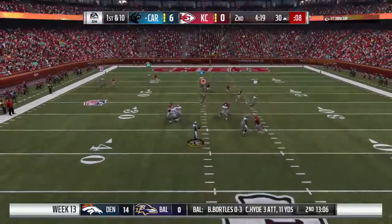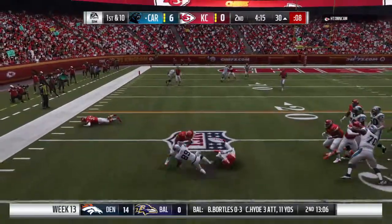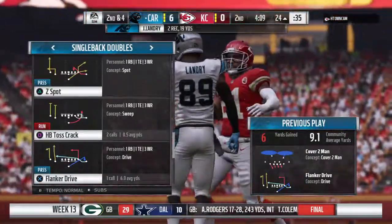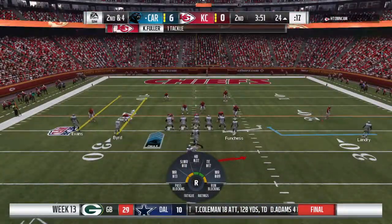Newton on 1st down. Looking left side, that's caught by Landry. And they'll be inside the 25 now at the 24. A gain of 6 there on 1st. 6 yards was the pickup on the last completion, so here's 2nd and 4.